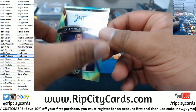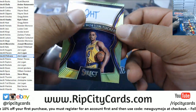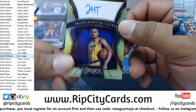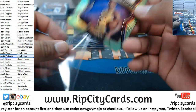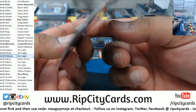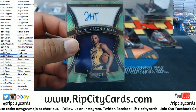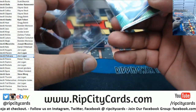We got a Lakers auto. It is Talen Horton-Tucker. There's some like magic fairy pixie dust on there or something. I'm gonna wipe that off a little bit. That is to 99 out of 99. Little eBay 101. He's coming for LeBron's minutes, so.